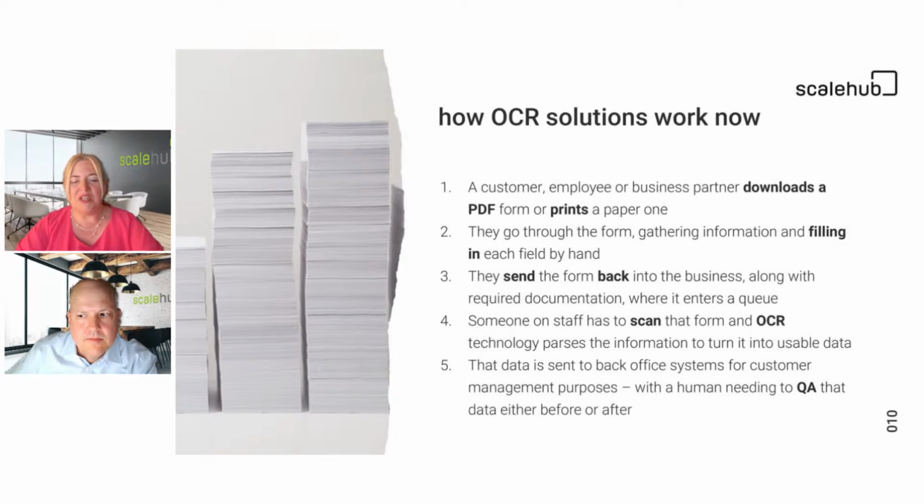Very often today, if it's an end customer, this form is scanned again with a mobile device. That's where some of the problems Peter already talked about start. The form is then sent back one way or another, maybe even by mail or postal service, to the business processing it, and there somebody will either scan or convert that form. OCR, as we call it today in this webinar, is applied to turn it into usable data, and then it goes into a loop of quality assurance because there would potentially be gaps.